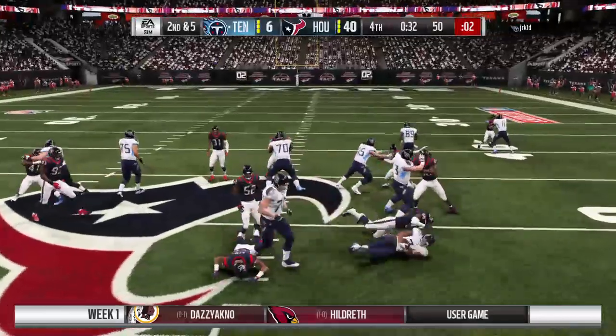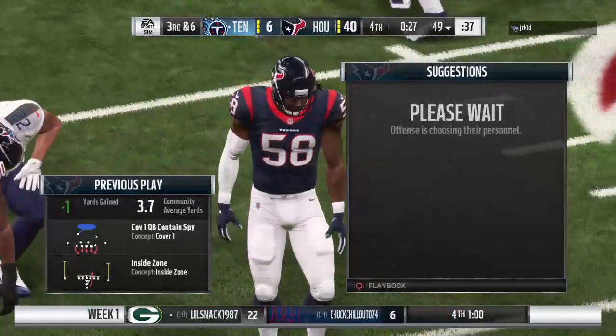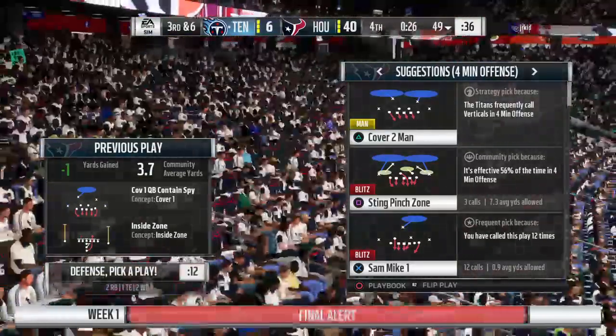They'll run it again with Henry. And forget about finding a lane. He barely had time to look up before he was planted in the backfield. It'll be a loss of a yard, and that'll make it 3rd down.